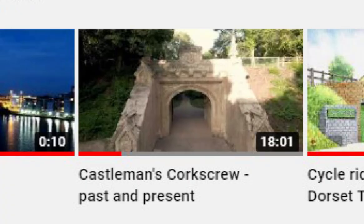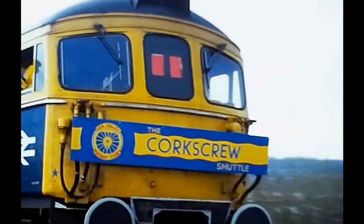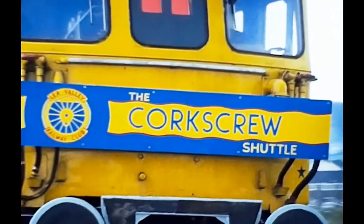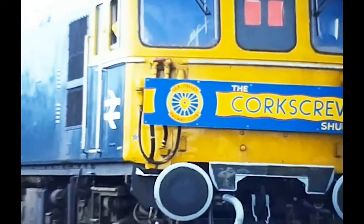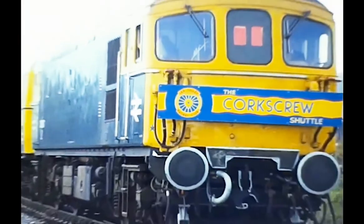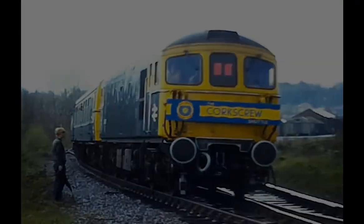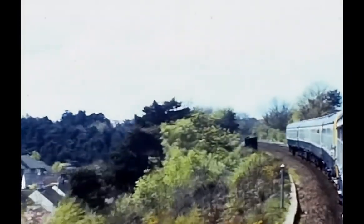Whilst working on my last film, I found a video of the last public train ride on the Castleman Corkscrew between Poole and Wimborne, way back in 1977, uploaded by a YouTuber named Ian. He's given me permission to use the film. This film is inspired by Ian's film. It's a look back at the last journey and all the changes the town has seen since the film was made. Nothing much has changed between Bournemouth and Branksome since 1977.